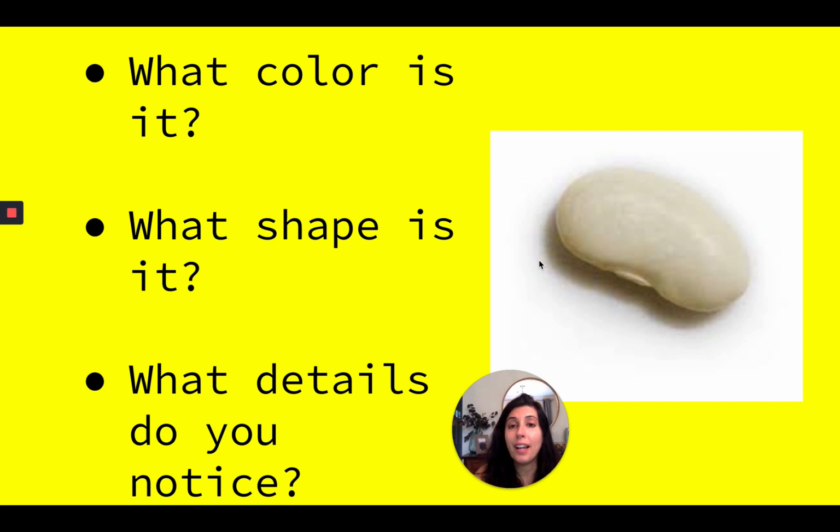Okay, 1, 2, 3, eyes on me. Let me see if you observed the same things that I observed. I said the color is white. It's kidney shaped. Sort of looks like a kidney bean, right? And what details do I notice? Well, it looks smooth all around, except it does have this little bump here at the bottom.